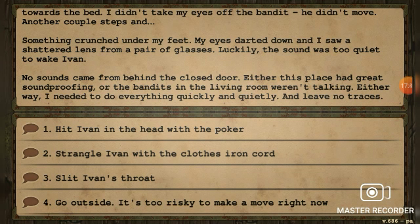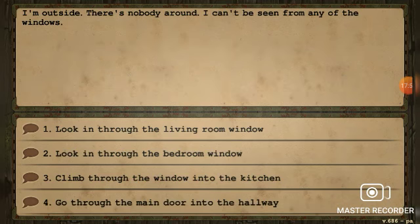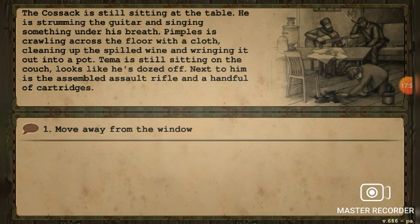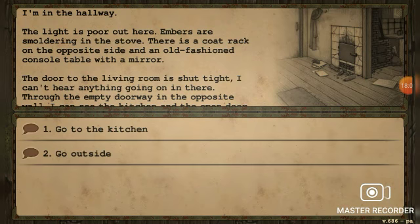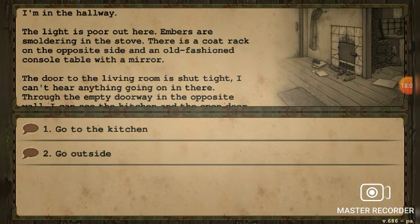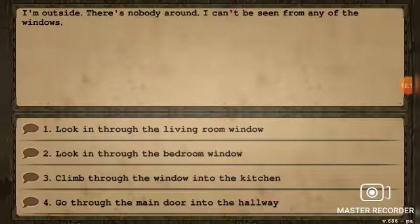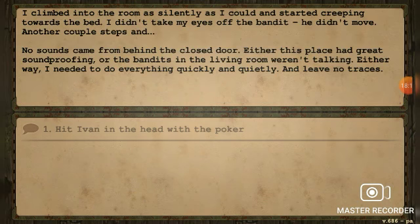So I can either hit Ivan in the head with the poker, strangle Ivan with the clothes iron cord, slit Ivan's throat, or go outside. It's too risky to make a move right now. Let's go outside. Let's look in through the living room. They're still doing their thing. Can I go in through the doorway? Go into the kitchen? Go out into the hallway? Go outside? Looking through the bedroom window. I guess let's just try this.